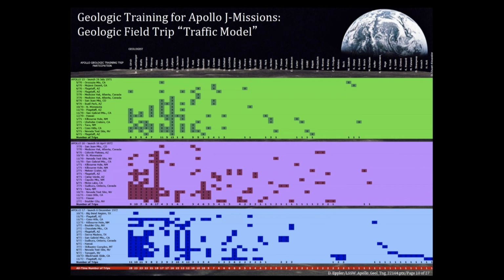If you want to know how many field trips they went on and who went on them, on the left axis are all the field trips with Apollo 15 in green, 16 in purple, and 17 in blue. On the top axis is all of the geologists that participated in the training, and X's in those columns are the trips they went on. So you look down, you can see that George Ulrich, for instance, went on 28 field trips in about 2.5 years. They did a lot of training. Next slide.